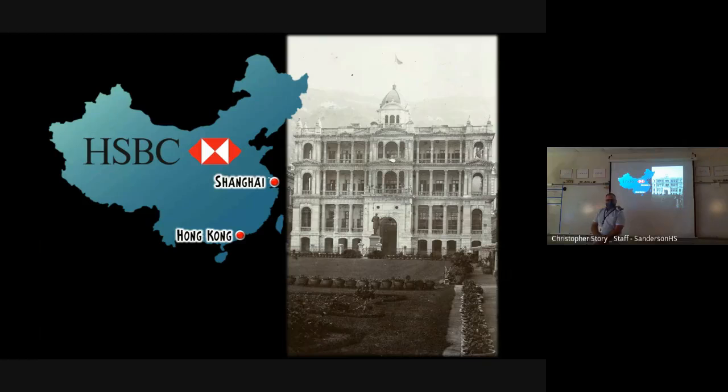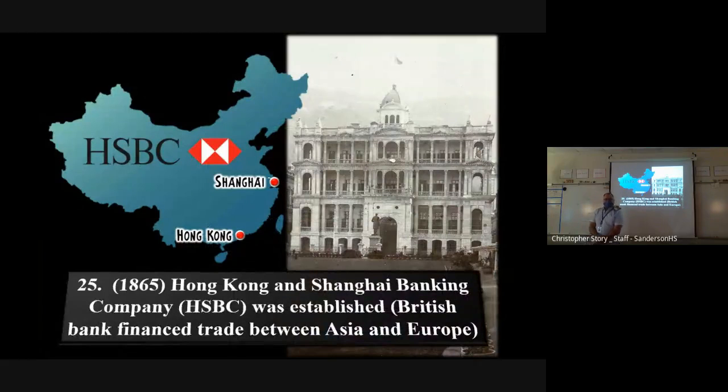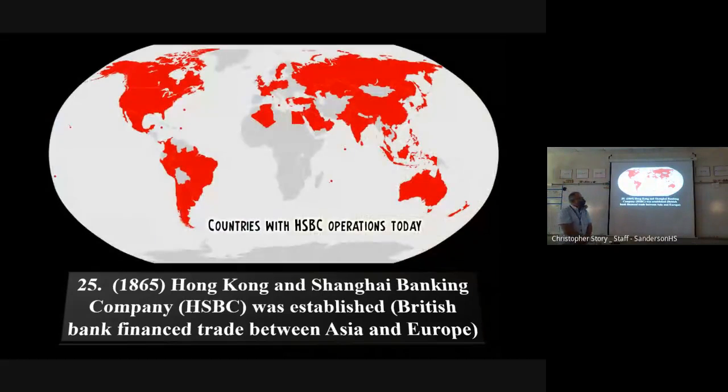Like HSBC. In 1865, the Hong Kong and Shanghai Banking Company was established, a British bank that financed trade between Asia and Europe. So this banking center is established to foster trade between the 2 largest economic powers at that time. It's also part of the reason why China really wants Hong Kong to toe the line. And there are others, of course. This just shows you countries that have that banking operation today.